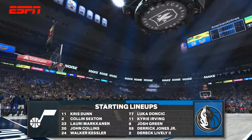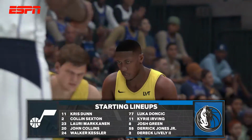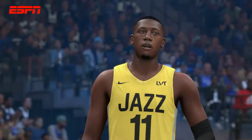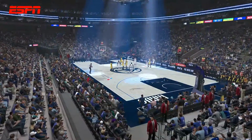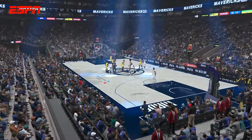So here are the Jazz starting five. Collins and Kessler playing up front. Collin Sexton out there with Chris Dunn, and it's Markkanen in at the 3. And for the Mavericks, Luka and Kyrie are the talented backcourt. Derek Jones is out there with Green, and it's Lively in at the 5, down low.